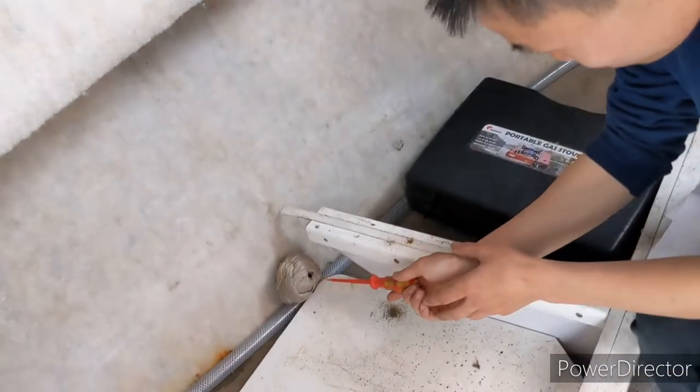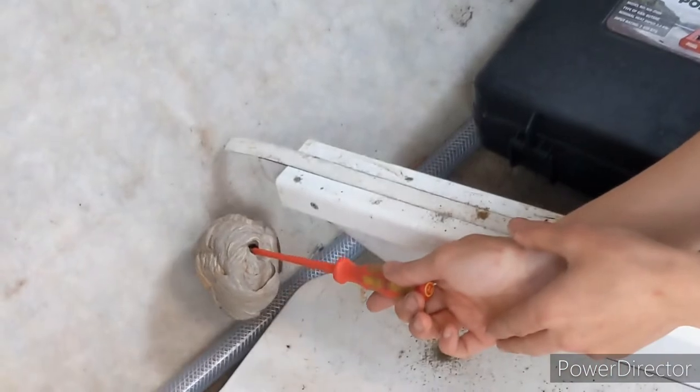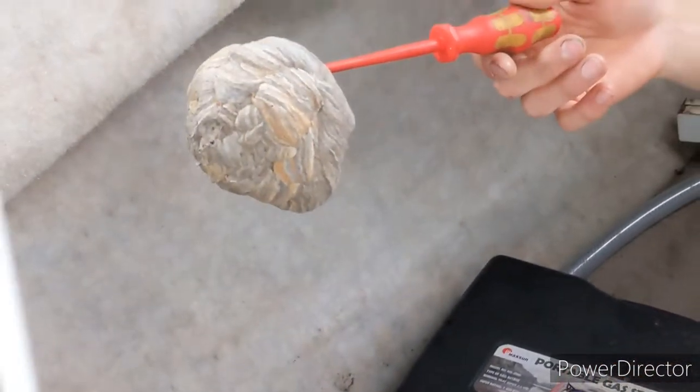Okay. Cut. Okay, enough of that. Now we're gonna pick it up. So my plan is I'm gonna stick this into the hole and pick it up. Okay? There you go. This thing's really light. I'm gonna bring it outside now. I'm gonna dissect it, okay?